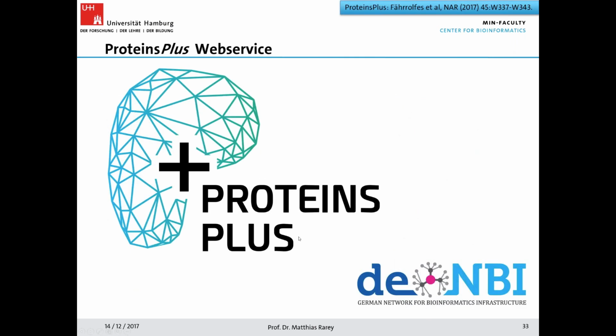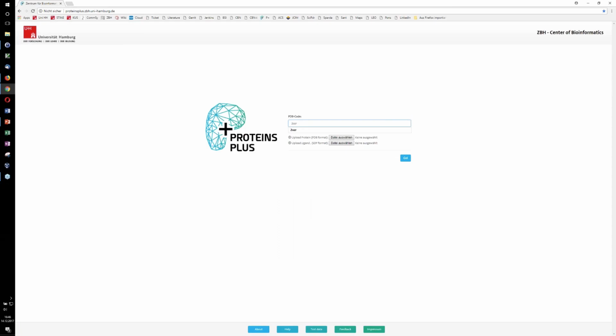Okay, with this, I want to show you a little bit of the web server, and the name of the server is Proteins Plus. It's part of the German Network for Bioinformatics Infrastructure, so we get a little bit of funding for making this fancy. As you probably see now, we are not in PowerPoint anymore. You basically see Proteins Plus in my web browser here.